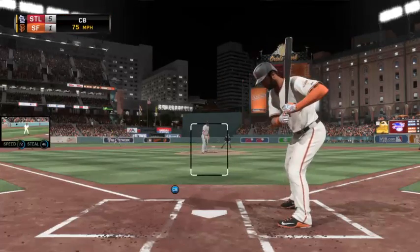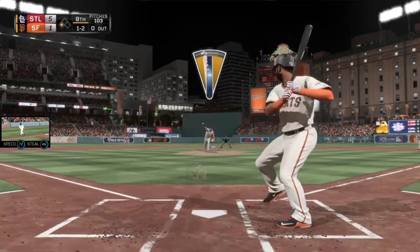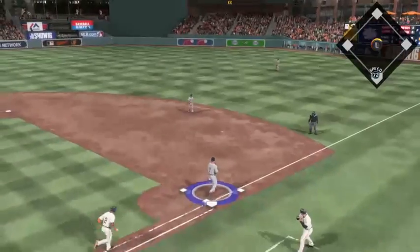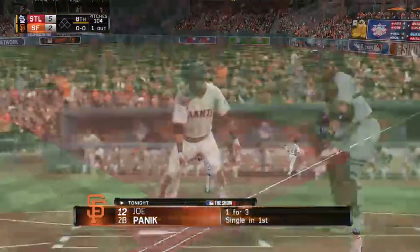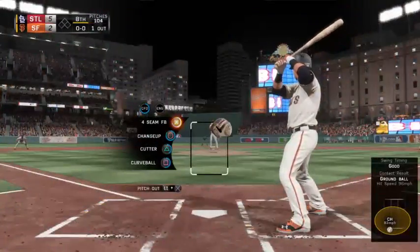Breaking pitch, and this bounces in front of the catcher. Hit hard on the ground to second. Wong is there, and this will be an RBI as the run comes in to score from third. The second Joe Panik digs in with one run in and one gone in the inning.